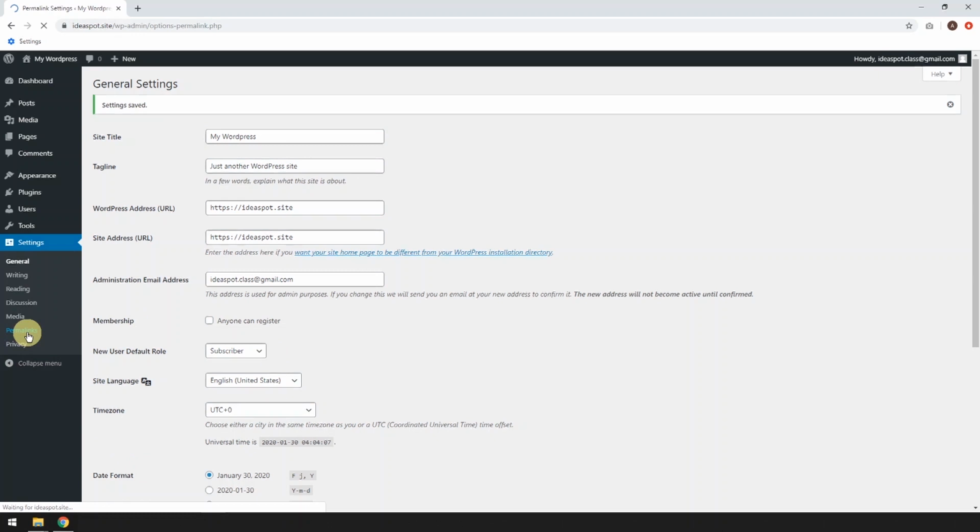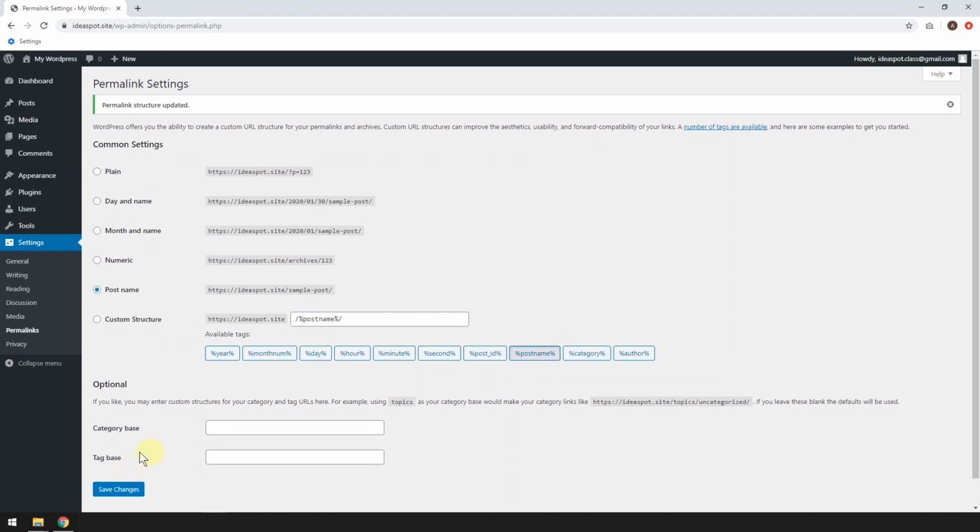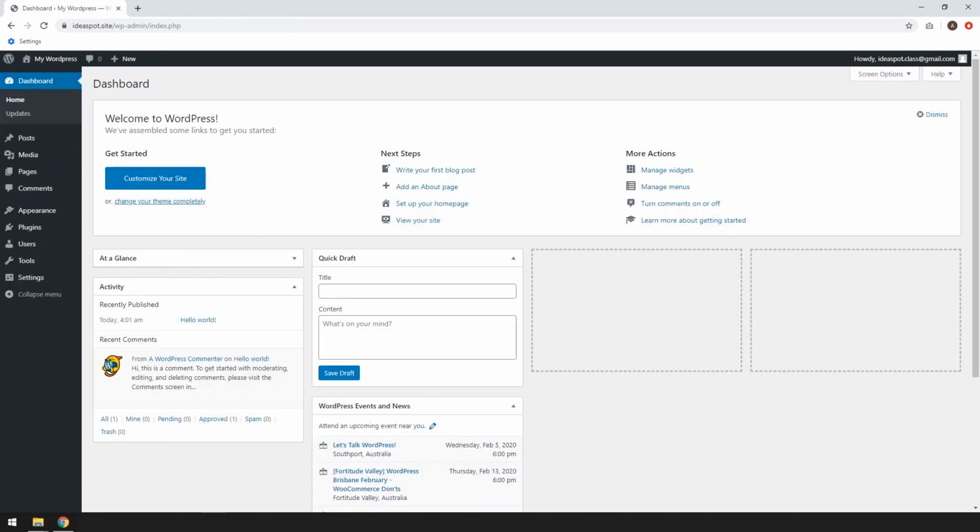Now let's head to permalinks. This is fairly important. Let's change our permalinks to post name. I think this is a little bit better for Google search rankings, and let's hit save. It's also better for a lot of plugins as well. So a lot of plugins recommend using post name as your permalink. So now back on our dashboard.